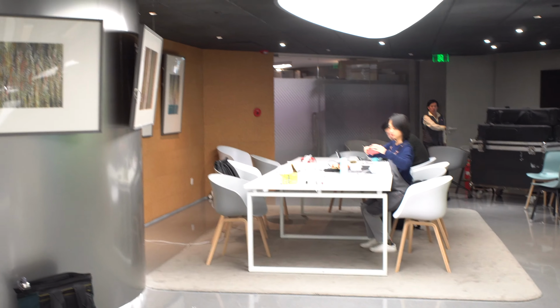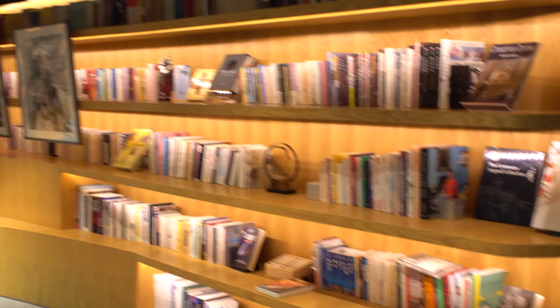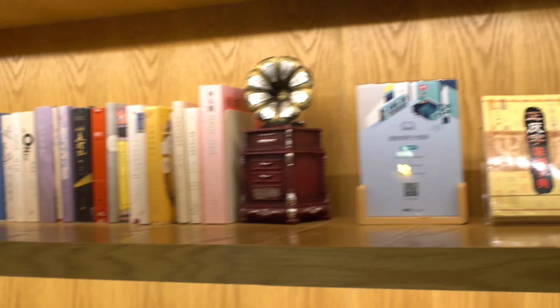Right here, I think this is where all the Nio events happen. For example, making those little wallets and stuff. We have some artworks. And over here, we have the library, which is really nice. If you want to read some books, that's pretty nice. They have all sorts of books over here. Most of them, well, pretty much all of them, are in Chinese, so.